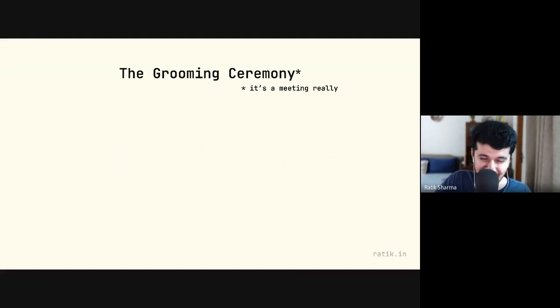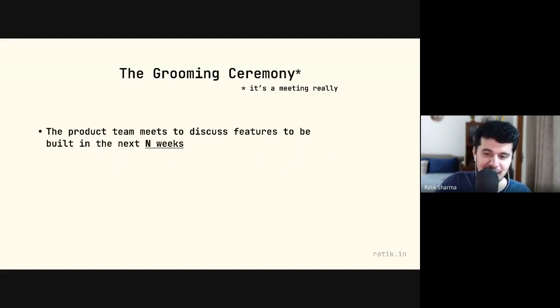It's basically a meeting where the product team meets and they discuss whatever needs to be built in the next n weeks. Now, this n could be 1 week, it could be 2 weeks, it could be 3 weeks, although, in my opinion, it shouldn't go beyond that, because as soon as you start planning for a big chunk of time, that planning doesn't always pay off because things change as you make things. So let's assume for this example that it's 2 weeks.